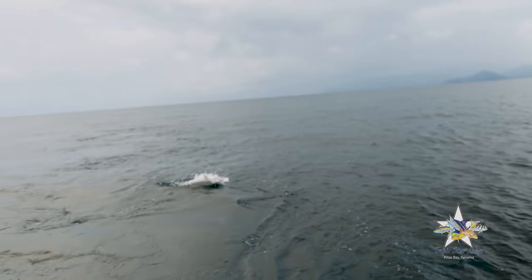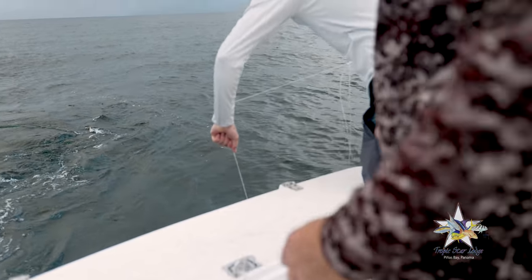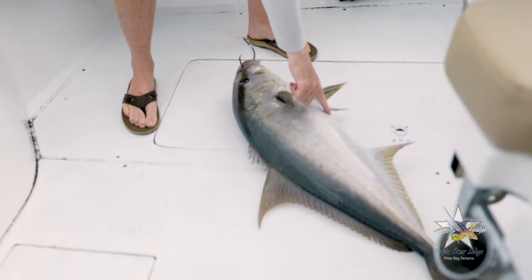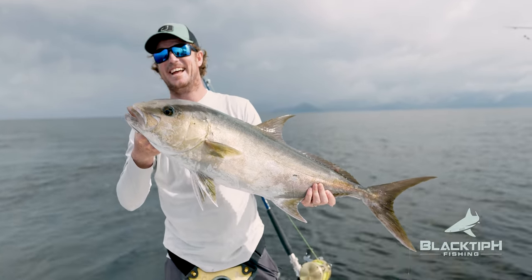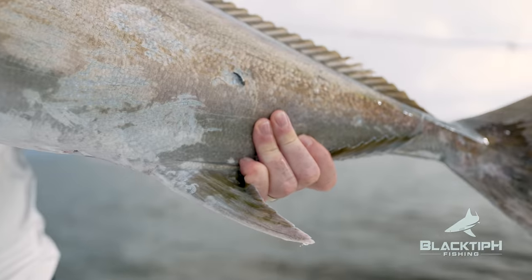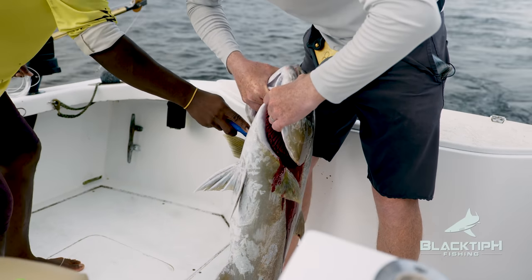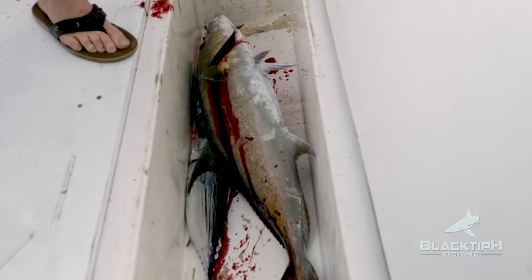Here we go. Almaco. Where the was he? That's good eating right there. Ooh, nice Almaco. Yeah, he was in the rocks. I don't know what fight's hotter, him or the Cubera. Those things are workhorses. You can see these marks here. She definitely went into the rocks. So it goes by a different name. It's an Almaco Jack, not an Amberjack. Excellent eating. Definitely still a reef donkey.